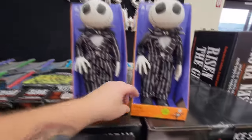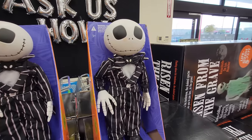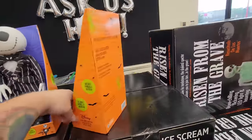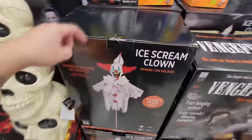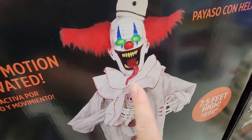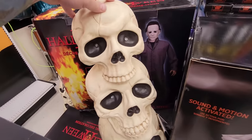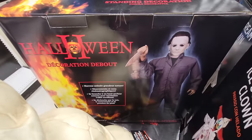Is this a sidestepper up here? Jack Skellington. Ooh. Actually, I think we saw something like that in Lowe's, if I'm not mistaken. And I really do like this ice cream clown. I haven't seen any of this stuff yet, but look at the tongue. That is so creepy and disgusting. We've got skull stacks here. It looks like the eyes actually light up. And look at this, we have a Michael Myers Halloween 2 animatronic.